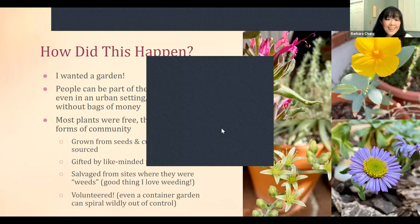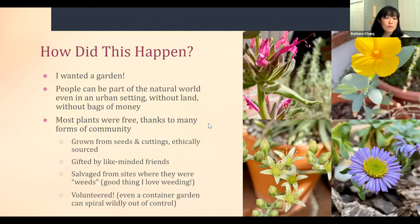Honestly, I love saying that, and I'm really proud of that because I feel it's a testament to the community and the various forms of community that made that possible. So of the 250 plants or so, I paid actual cash money for 9 of them, and the rest of them I got through other means that I've described here.